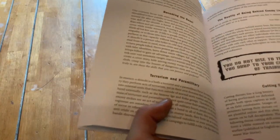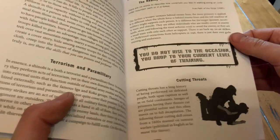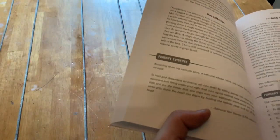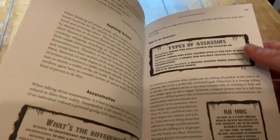Now we're looking at terrorism and paramilitary. We also know how to cut throats in different ways. Hold on a minute, guys. So here's just some more information.